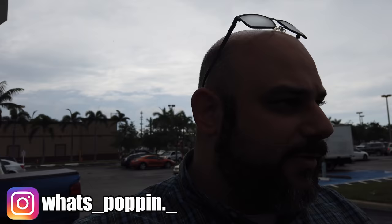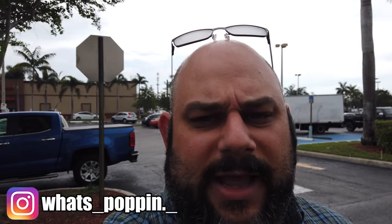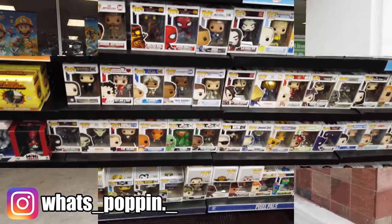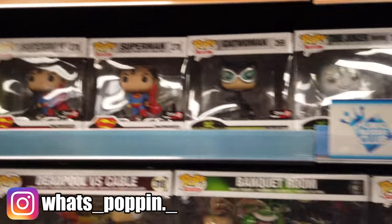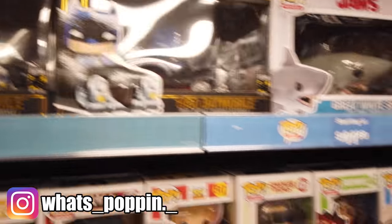All right, so it's starting to rain out, which sucks, but I'm here in North Palm Beach at this GameStop that I haven't been to before. So let's go inside and see what they got. All right, so I'm here at their Pop wall right now. They've got Batman and Robin, they got all the Hush ones right there. Got Batman and Green Lantern, Batmobile.